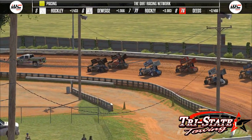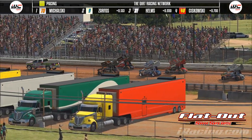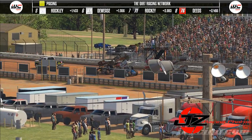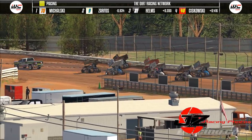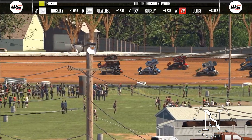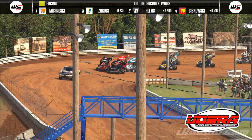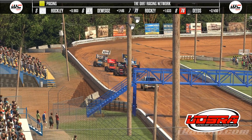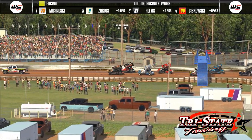Three down, 2 to go. Heat race 4. Pacing behind the iRacing pace truck. They will go green out of turn 4. We'll take the top 2 here. We'll have 8 cars locked into the 24 car feature. Mikulski and Zarfos on the front row.